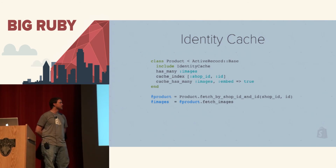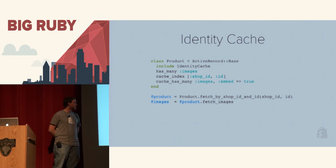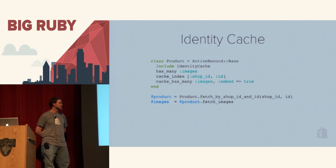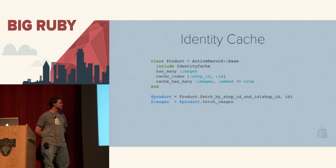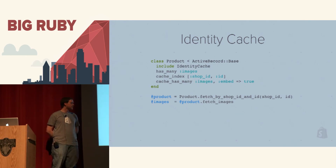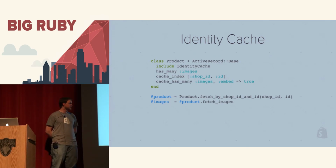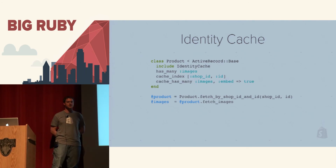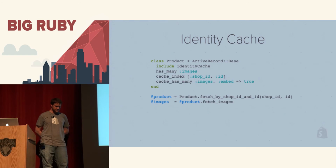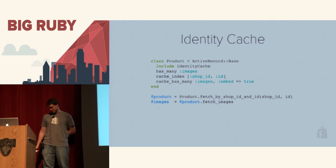So a little bit of code showing how you can use it. You just need to include identity cache, and then you specify the index for the model itself. And then you can say that it's caching the associations, and the embed true tells it we want to embed the associated images with the product itself. And then it just adds a couple methods to the product so that you can fetch it by the shop ID and ID. And then when you get that product out of the cache, it already includes the images. So you can call fetch images, and you won't hit Memcache, and you won't hit the DB either. It'll already be there for you.